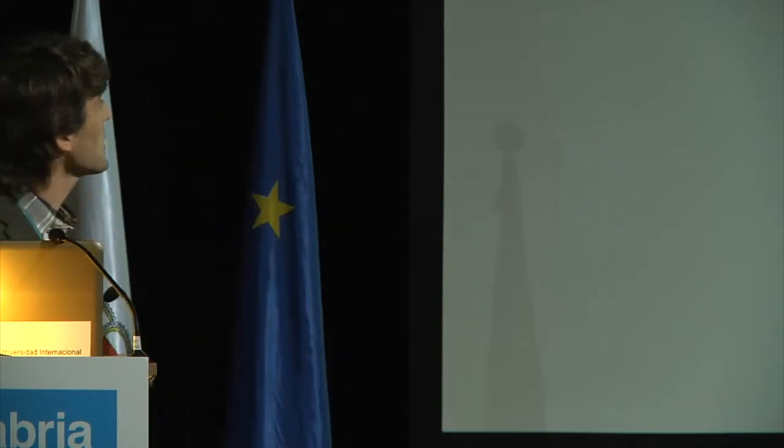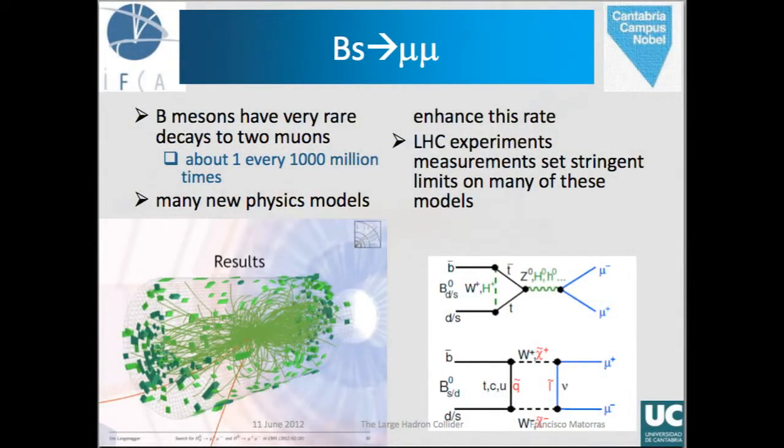So this is another example. There is another case, a particle that is unstable and decays to many things. Amongst those, there is a case where it goes to two muons, one every 1,000 million times. This is very sensitive to possible modification of the standard model. And now we are reaching this precision of 1 in 1,000 million to say if it is true or it is not.